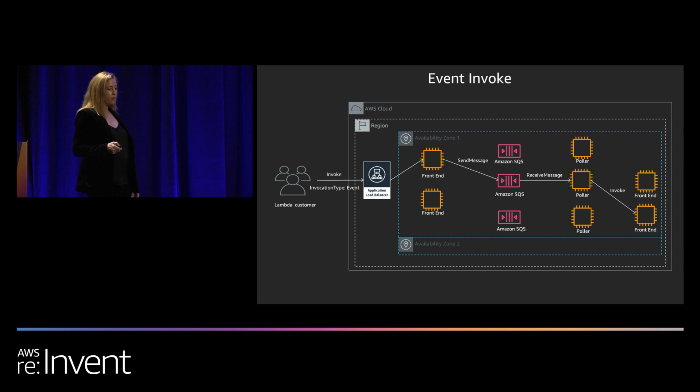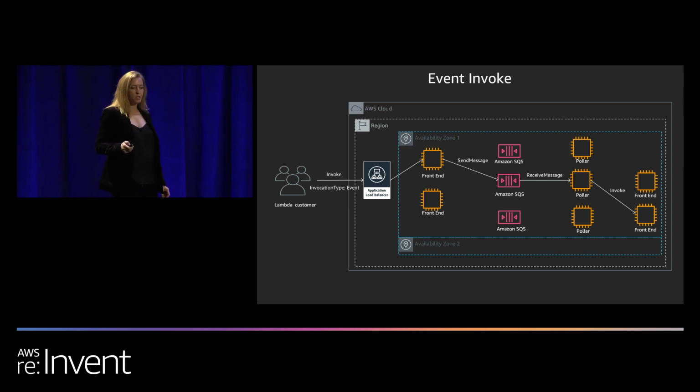So how is this different for event sources such as SQS as an event source? Well, it's not very different. You are providing the connection to the event source, whether it's your SQS queue or one of the other event sources Lambda supports, and Lambda does the rest.